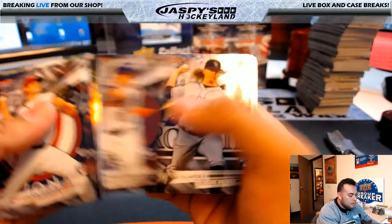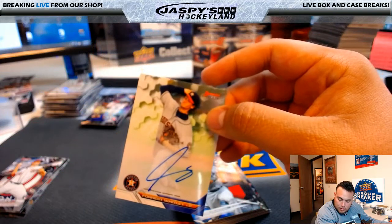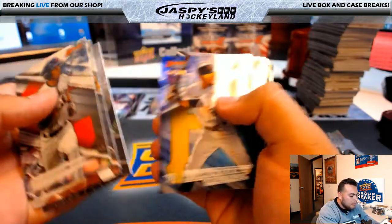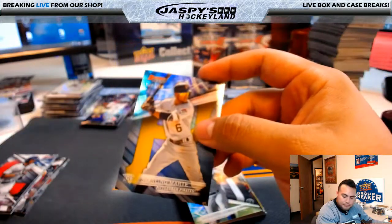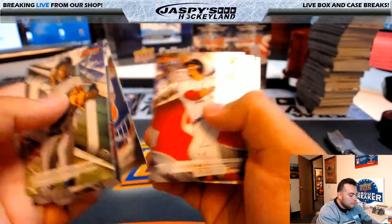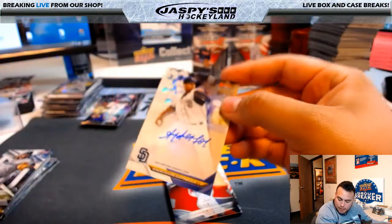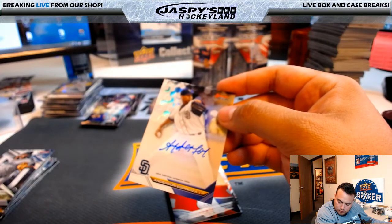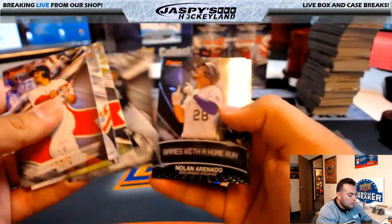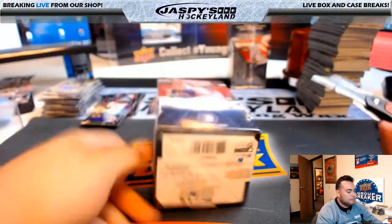Dodgers mirror image. Forrest Whitley, Houston Astros, going to Nicholas I. 20 of 250, Starling Marte. Going to Ed and the Pirates. Anderson Espinoza, San Diego Padres. Nick Jones. Alrighty. Two more boxes. Eight autographs.